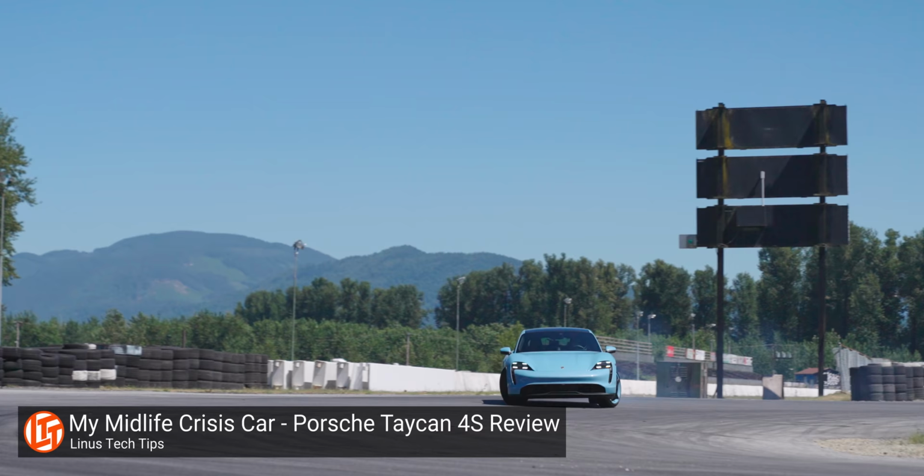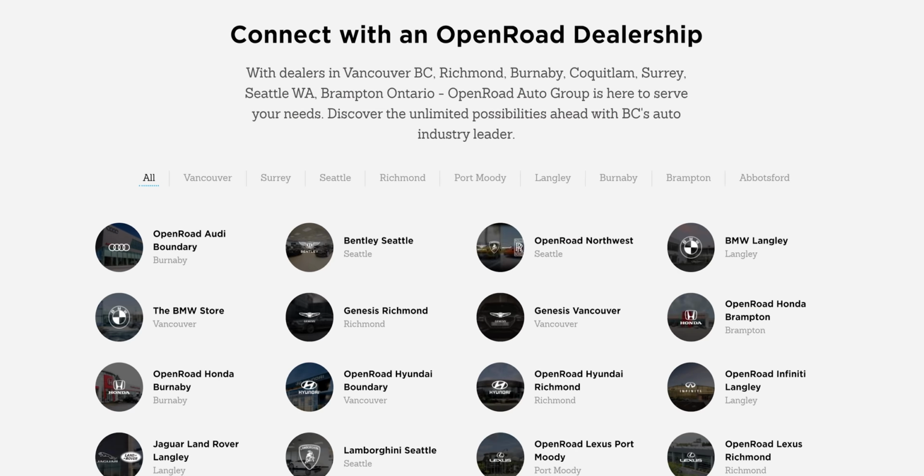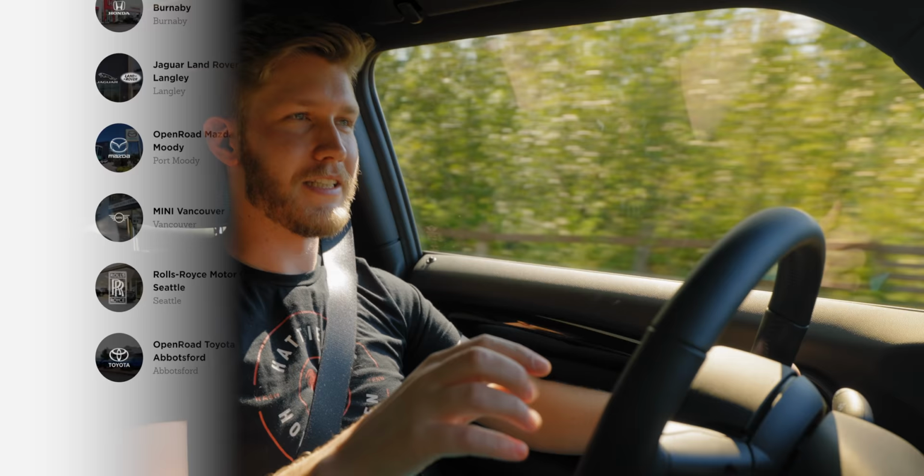I guess mission complete. EVs can be fun, and I really hope that more fun ones come out in the future. Also, massive shout out to Mini Langley and Open Road for giving this to us. I was able to drive it for a week, which was invaluable because I really hated it for the first day. And then I got to actually use it and be like, okay, it's kind of fine actually.